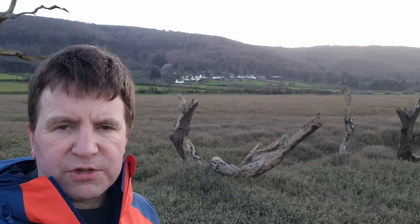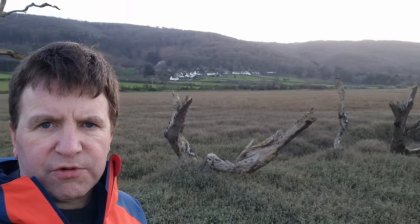Well, I think that's near enough it for the day. The light is, as you can see, starting to go. The sun has just dipped behind that hill over there. You can just see the remnants of it just shining through. And I think the light is going to go fairly quickly. And I'm quite honest, I want to get off this marsh before it does go entirely.